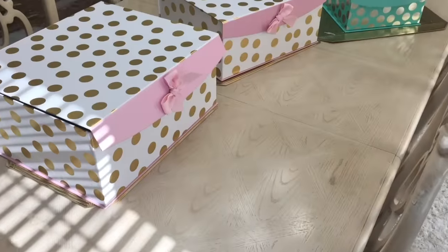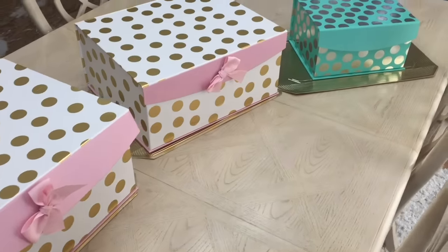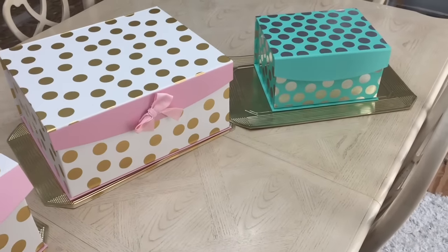I have these 2 beautiful boxes, these big boxes here that I found at Bell's Outlet, and then I also have this smaller teal green box that I found at Tuesday Morning. And so far these boxes are working out quite nicely.